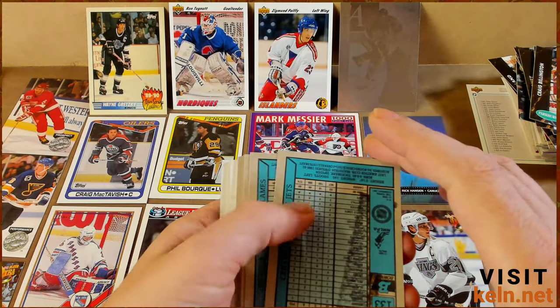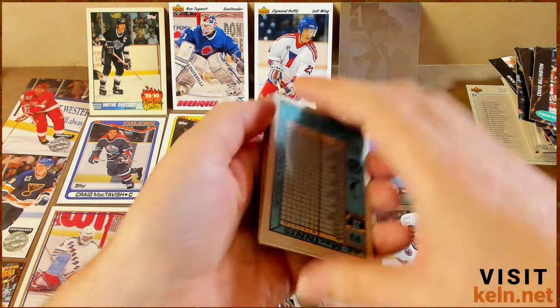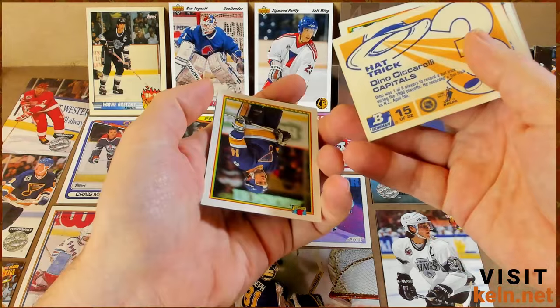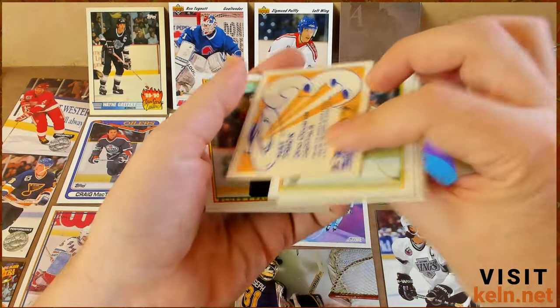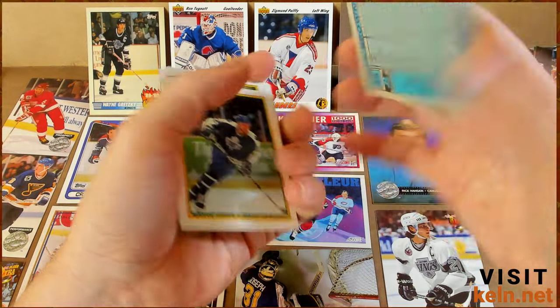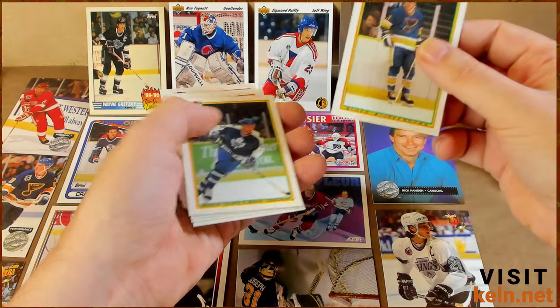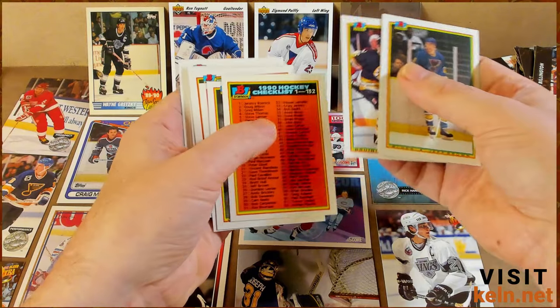All right, so what's the damage card? Tom Steen. Wrecked. Most of these actually feel like there might have been some kind of dampness at some point. I can't figure out what's happening right now. You know what? I'm still holding on to it. Jeff Brown. Osborne. Andy Brickley checklist.